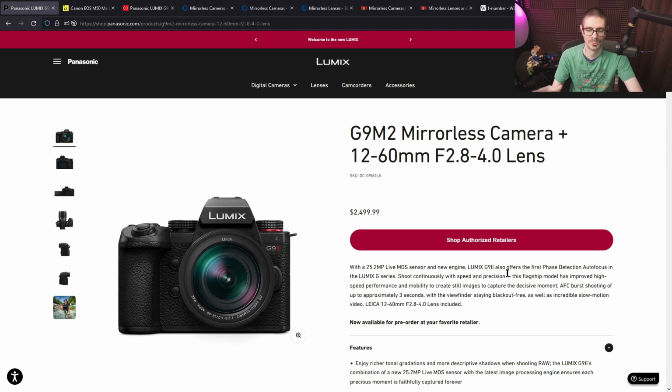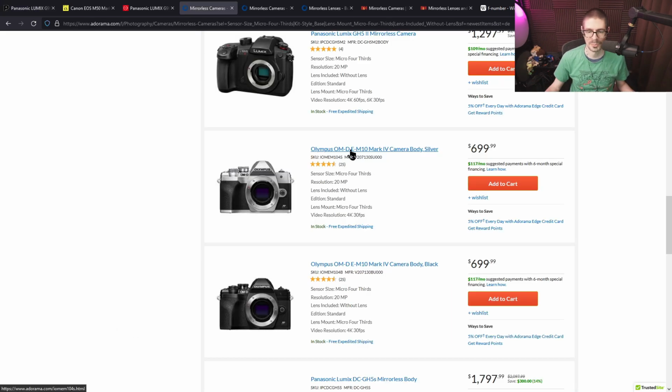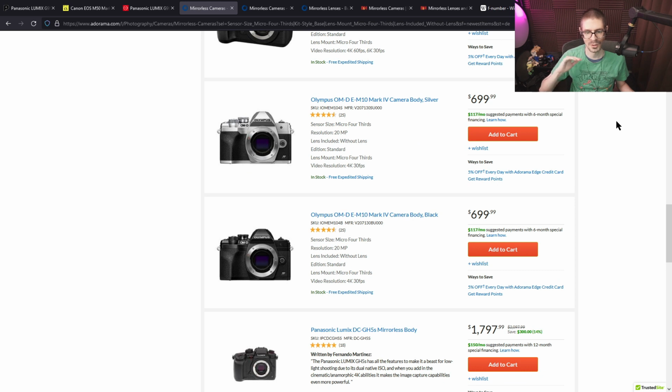Hopefully they improve the bottom end and try to get a lot of good value out of the Micro Four Thirds system with improving the bodies. That something like the G100 is a bunch of old technology in a relatively compact body. So something like the M10, I don't think has phase detect. It just seems like they're not putting enough effort into the lower end, into really compact cameras. Hopefully they go that route eventually. That would probably make me interested in stuff like that.